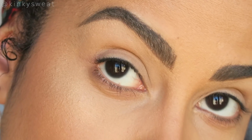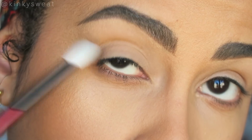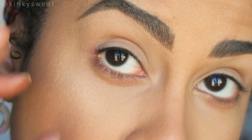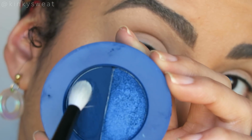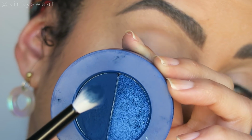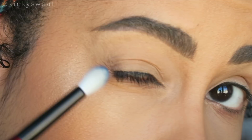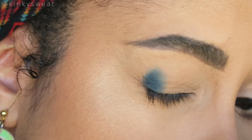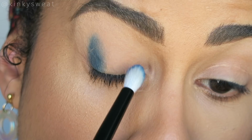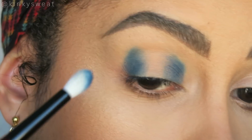Oh my god. Definitely using my Sonia G Crease Pro. This brush is perfectly sized for what we need because I want this blue to stay somewhat low, and then I'll go in with the bigger brush to fluff it out. All right, friends. Here we go. Look at that. That is insane. And there was a lot of leftover that got kicked off just now. Oh boy. I'm going to start right on the outer V and press it on, not do anything else. I'm also taking it to the inner part of my lid. All right, not too bad.